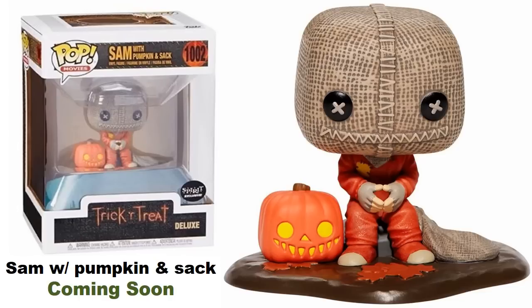But you see here the character Sam, that he's getting a deluxe variant, Sam with pumpkin and sack. This is coming soon, and it's actually going to be a Spirit Halloween exclusive. So basically keep an eye on their website, see if they have a pre-order available. I'm not sure myself if it's available for pre-order just yet, but make sure you keep an eye on their website to see when this becomes available if you are interested in it.